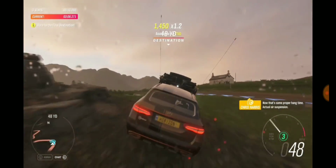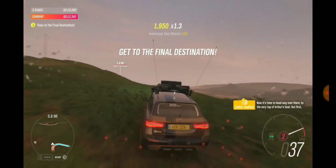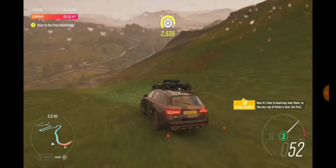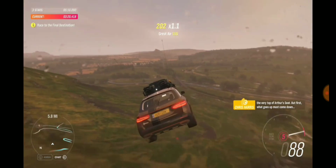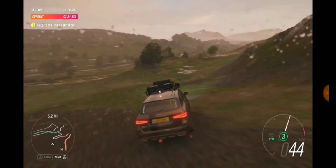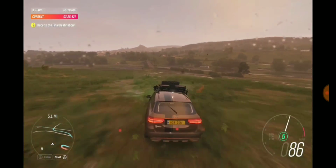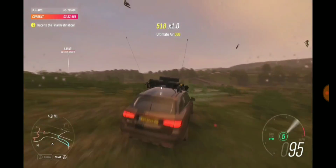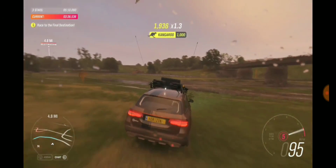Some proper hang time. Actual air suspension. Now it's time to head way over there, to the very top of Arthur's Seat. But first, what goes up must come down. Turn around when it is safe to do so. Recalculating route.